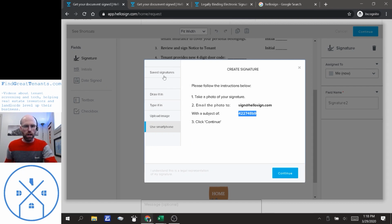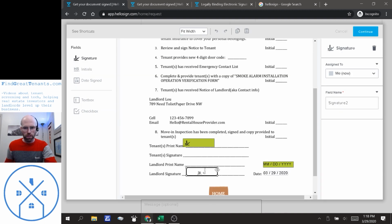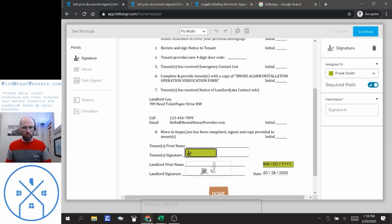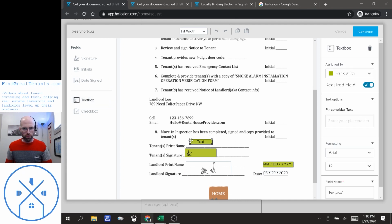So I already have my signature saved from before, so I'm just going to drop it in. There you go. Make it look kind of nice. Pop it right up there. You're good to go. So, oh, this is the signature for the tenant. We'll pop that down. We'll do a print name for him as well. We'll just do a free text field for demonstration purposes. Click. There you go. Okay, good enough.